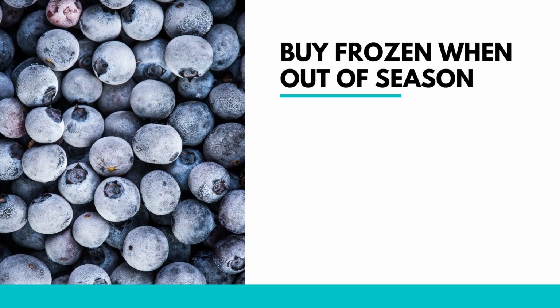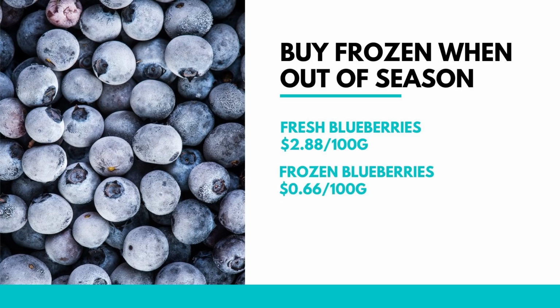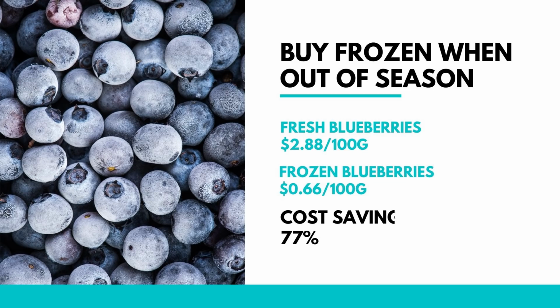In a colder climate like where I am, things like blueberries are only in season for a very short period of time during the summer. The rest of the year, fresh blueberries can cost up to $2.88 per 100 grams, while frozen blueberries cost just 66 cents per 100 grams and taste just as good in one of my morning smoothies. That's a savings of 77%. That's no joke.